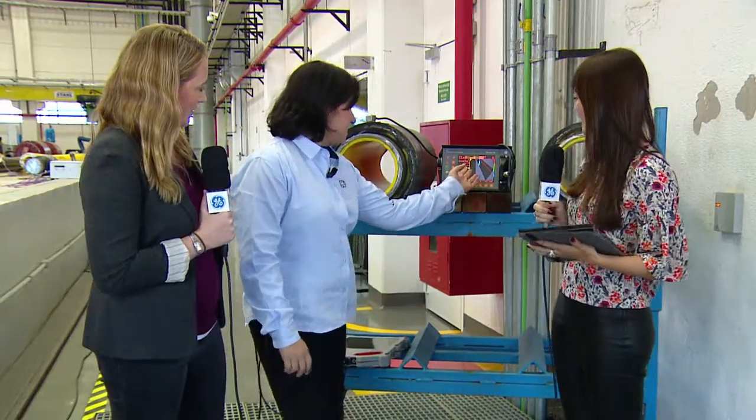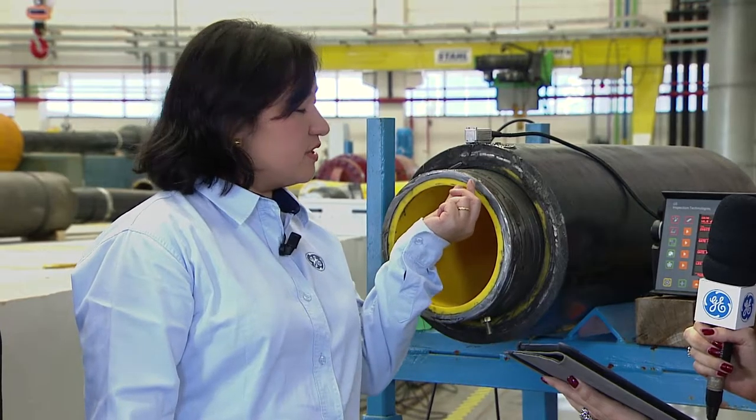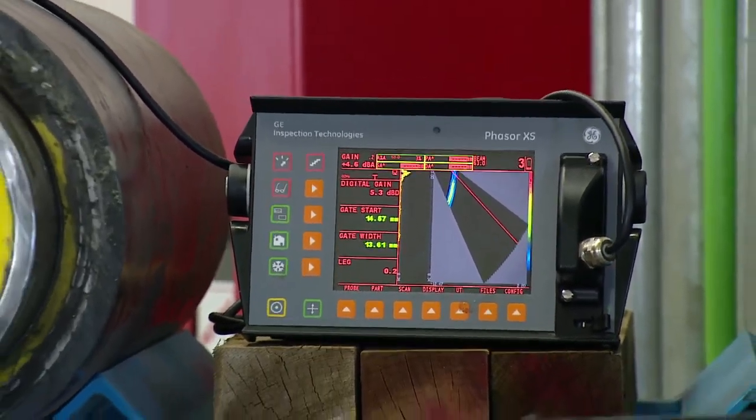Yeah, the most common application of this technology is to inspect welds. We try to understand if the weld was well done and if we can approve it for whatever application, be it this application or any others.